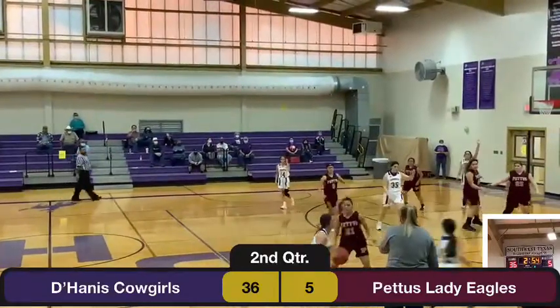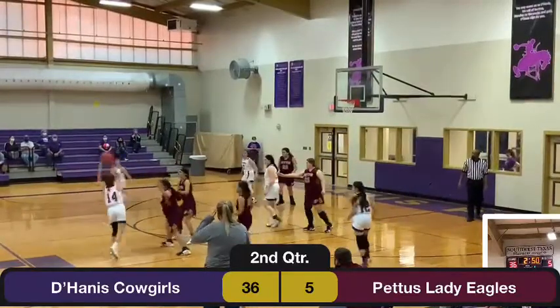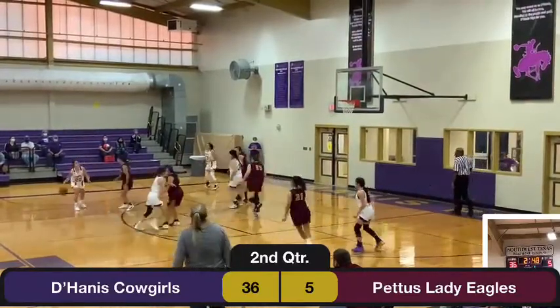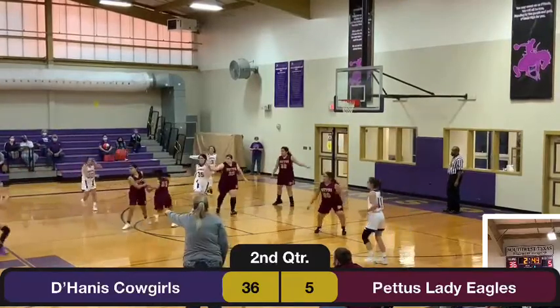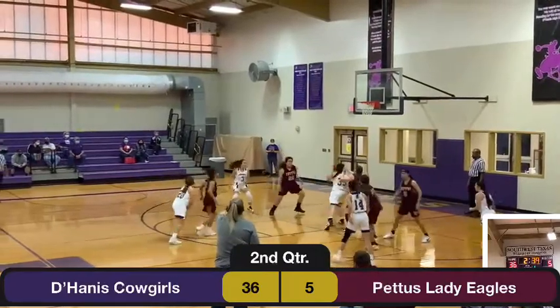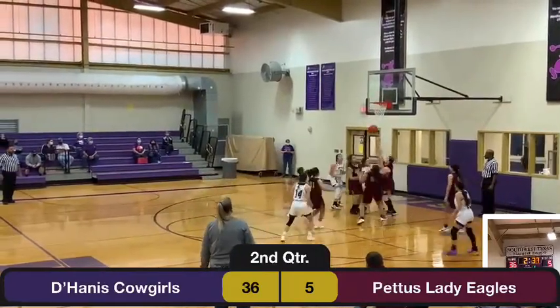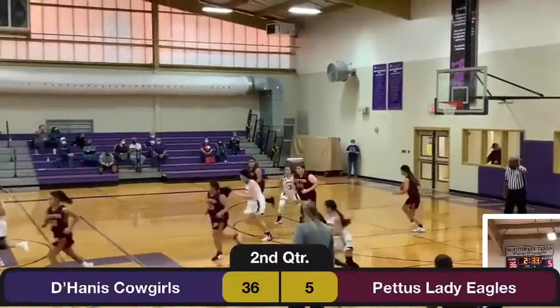Shaylee's going to sit back, set the offense, give it back to Garcia. He's going to swing it over to Danny Davidson to Ruiz. Ruiz is looking for someone to cut. Back to Garcia. To Davidson inside looking. And Ruiz passes inside to Tony. Off the rim and rebounded by Pettus.